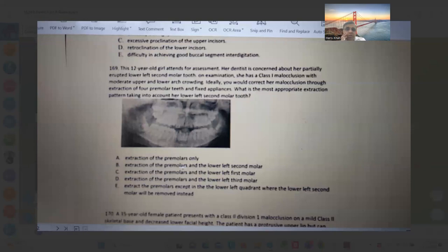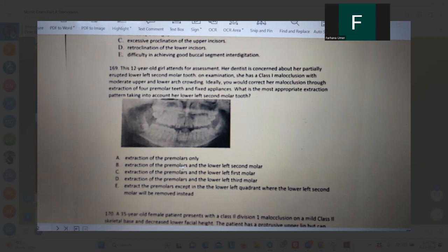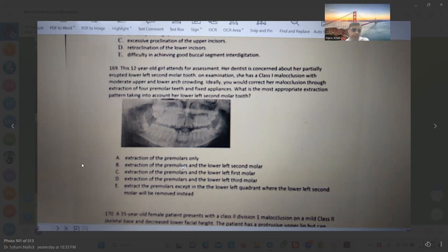On examination, she has a class 1 malocclusion with moderate upper and lower arch crowding. So if it's class 1, we can do all 4, and we can do anchorage 1. Yes, sir. We can go either for upper 4, lower 5, but since the option is not given, we have to go for extraction of something else. We cannot go for lower 5 if it's a class 1 molar relationship. The molar relations are not mentioned here. So we can go with the extraction of the premolars only. Yes, A. That's what you decided previously.